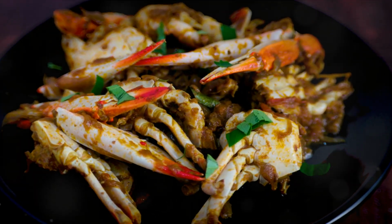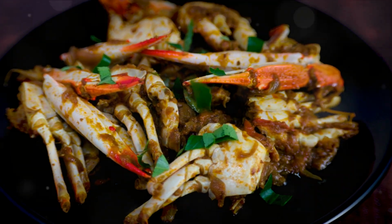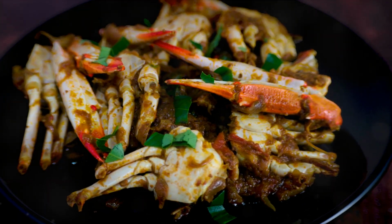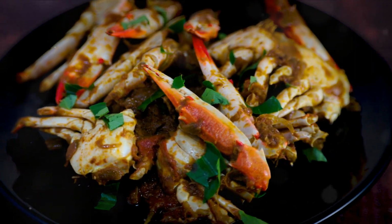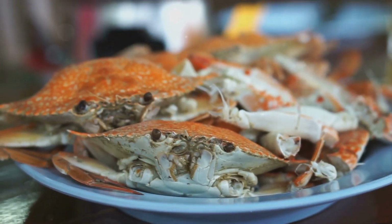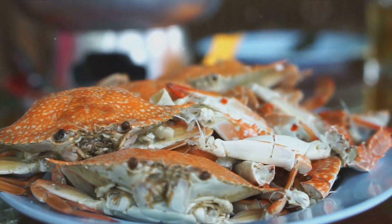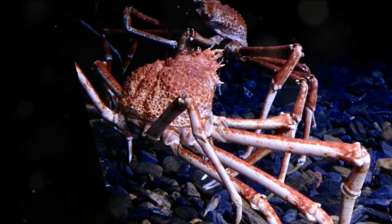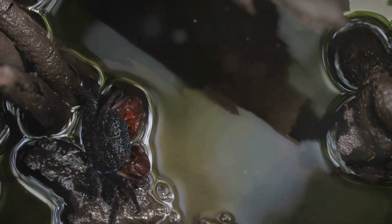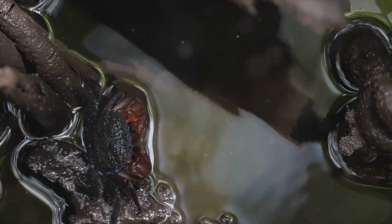Crabs have been a staple in global cuisine for centuries. From the succulent crab cakes of Maryland to the spicy crab curries of India and the delicate crab sashimi of Japan, crabs have tantalized taste buds the world over. They've become an integral part of cultural traditions, feasts, and celebrations. Yet our interaction with crabs is not limited to the dinner plate.